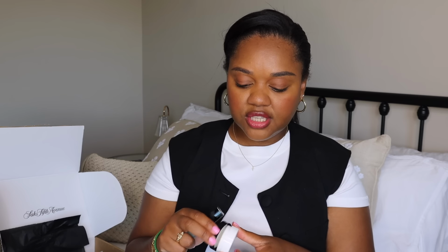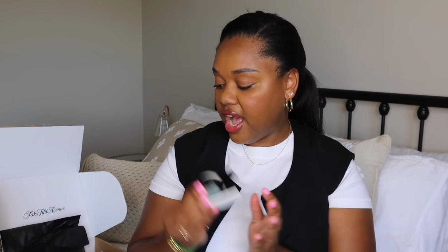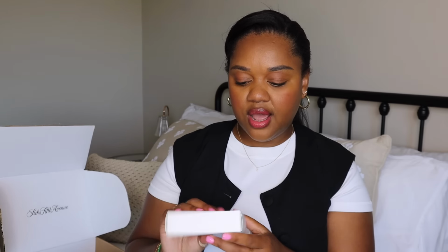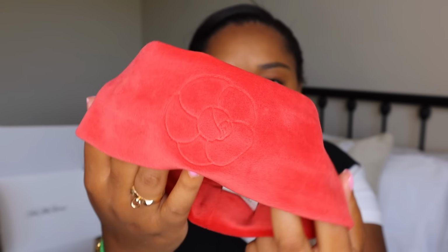So, and then the girls at the Chanel boutique, it's a Chanel beauty boutique. They're always so kind. They're always so sweet. So I like to support them. And then they always give me fun stuff too when I go. So I got these two, but then they gave me a little care kit. So this is one of their fragrances, a sample. And then I don't know what's in here. Oh, this is nice. What's this? Oh, cute. A little headband for when I'm washing my face and stuff. And it has the little Chanel chameleon flower on it. How cute. Thank you. Thank you.